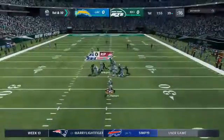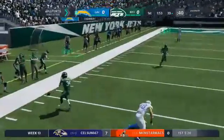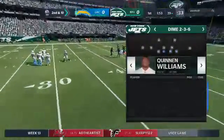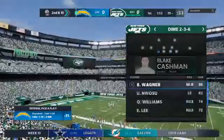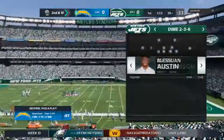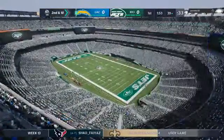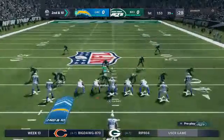Herbert off of play action. And that's going to be incomplete. Too tough to hold on to that one. It's second down. Normally being a big-bodied receiver plays to their advantage downfield. Go up and make the catch, take the hit, and pick up yardage. But in this case, the hit was timed really well and popped it free from his grasp. So line of scrimmage still the 39 on 2nd and 10.